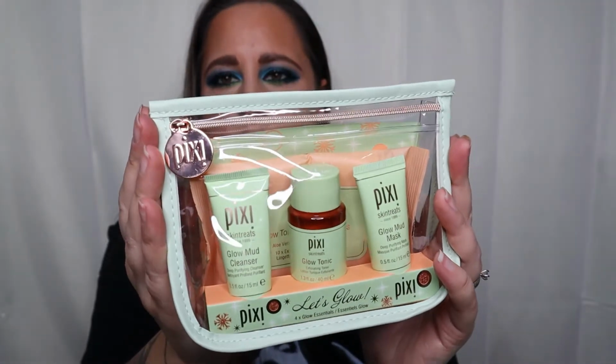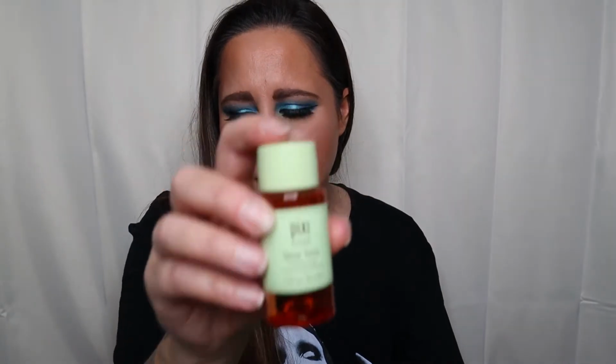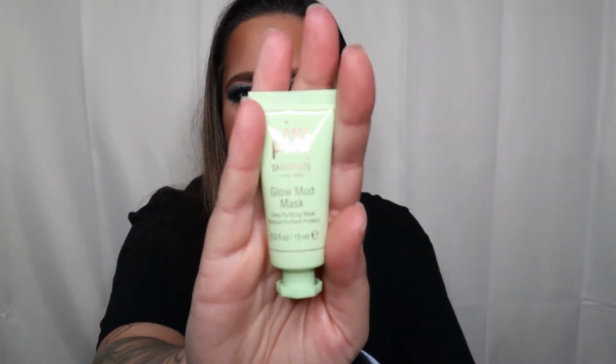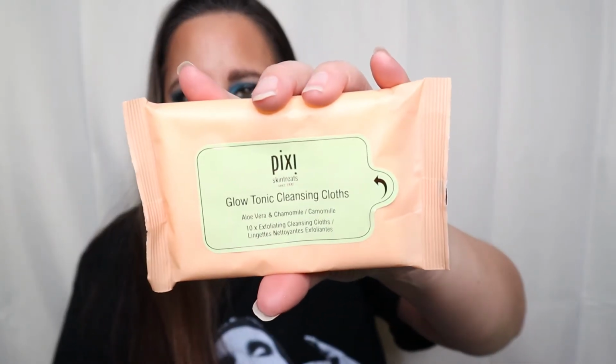This is the last thing in the little bag. It's super cute. Comes in its own clear bag, and you open it and you get a Glow Mud Cleanser, which, if you keep watching in this video, I actually tested the products in this bag. And I let you know my review, and then I'll give you a review at the end. And then we have the Glow Tonic, which I got in the other bag. And then this is the Glow Mud Mask. And then it came with Glow Tonic Cleansing Cloths.